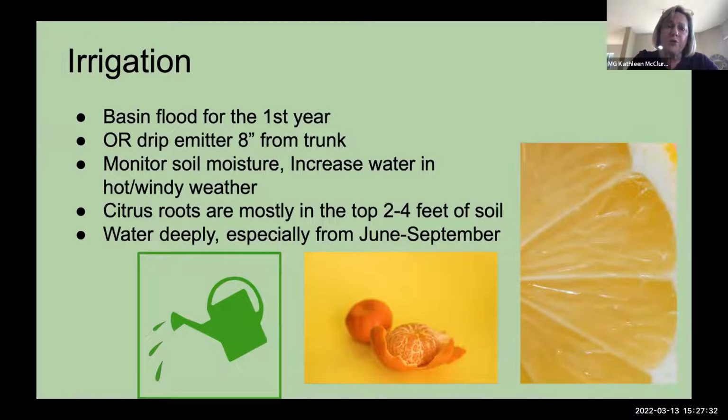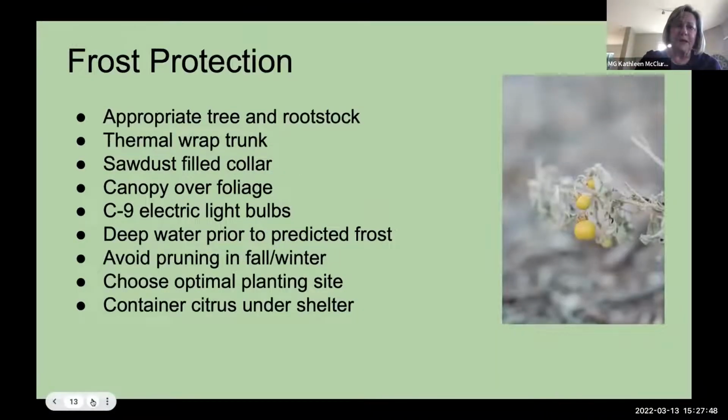So monitor the moisture. Definitely in our hottest weather, July, August, September, you're going to need additional water deeply, and if it's hot or windy. So that's when you're going to have to focus on your watering, mostly, in that summer weather. Now we're back to frost. This is some of the key elements I think that are so important with protecting our citrus trees so they don't die.